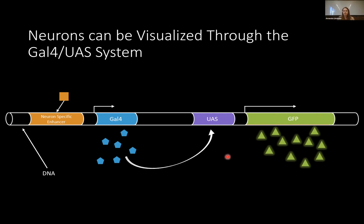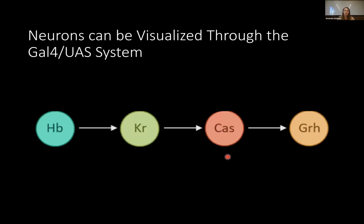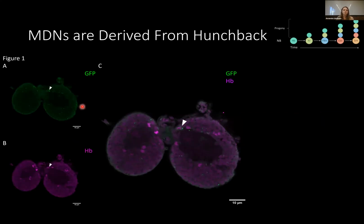We are able to dissect the larval brains, antibody stain for them, and then image them. We are also able to antibody stain for four different temporal transcription factors. What we're looking for with these images is whether these temporal transcription factors overlap with the GFP staining. The images for the MDNs can be seen here. The GFP is staining the membranes of the MDNs, in magenta is the hunchback staining, and the image over here shows the composite image of the two stains.